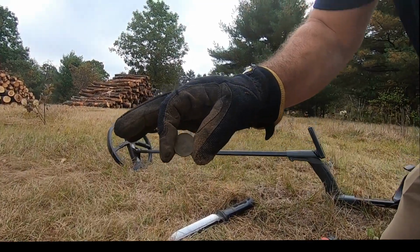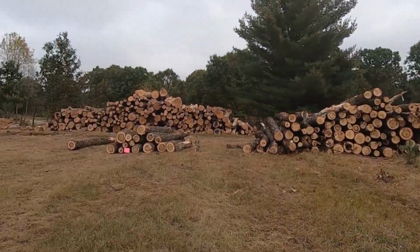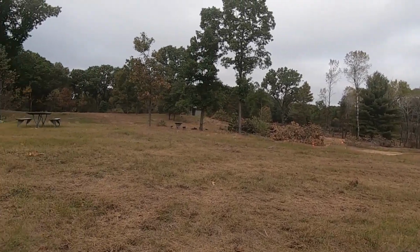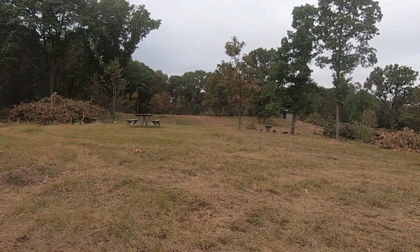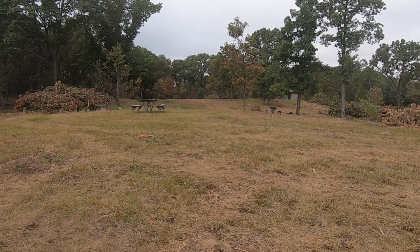Let me show you kind of where we are here. Look at this. They're clearing some of the lumber for the campground. They're turning this into a campground. Lo and behold, there's a quarter here in the middle of all this. Okay, let's keep making our way back to the rest of the guys.